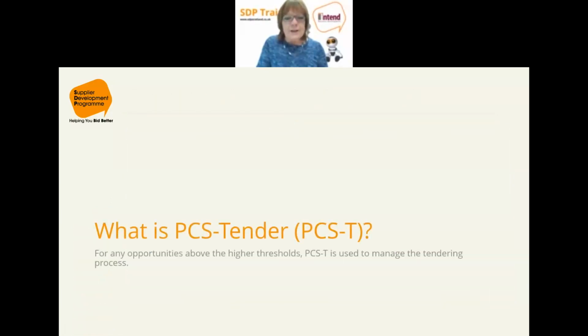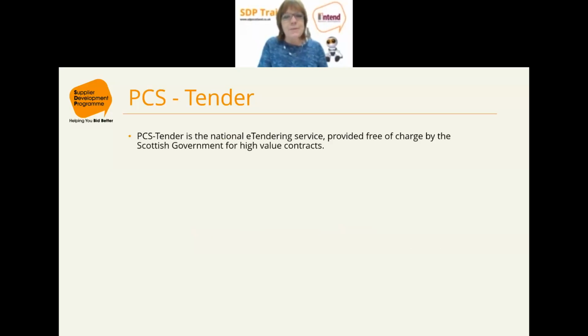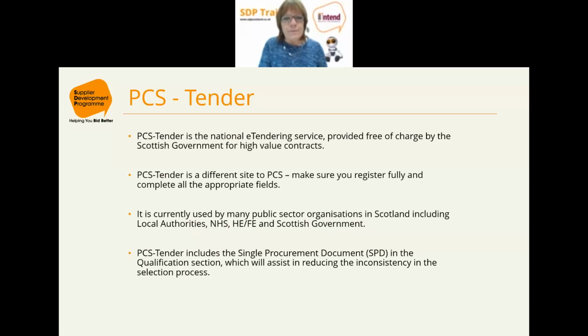So PCS Tender has generally been used to manage higher thresholds of larger contracts, but increasingly, because it provides quite a lot of data back to the public sector, a lot of local authorities and other public buyers are using it for certain types of procurement. It's free of charge, so in the same way that you register for PCS, you can go into PCS Tender, and I'll show you that in the live demo. And the slides, very easy to get yourself set up, and it's used across the whole of the public sector.